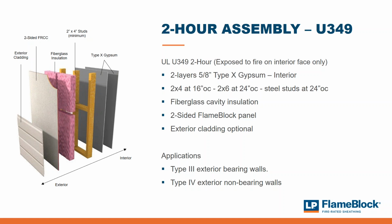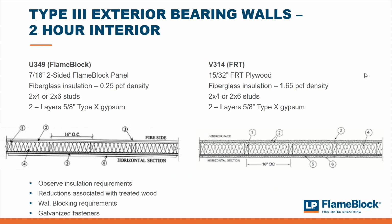And the bread and butter for this assembly would be Type 3 exterior bearing walls, or Type 4 exterior non-bearing walls. And if you were to compare this assembly to a fire-treated wall assembly, for instance the V314, they're very similar in their construction, but there are some nuances. On the inside, you're both going to have 2 layers of 5/8 Type X gypsum. The studs are going to be fire-treated in the 314. However, the 349 doesn't require fire-treated studs, but you are allowed to add fire-treated studs, and that's in the standard UL language. So if this was being used in a Type 3 exterior wall, you could use fire-treated studs. And then on the exterior side, you're either going to have a sheet of FlameBlock or a sheet of FRT plywood. Same amount of layers with both assemblies.